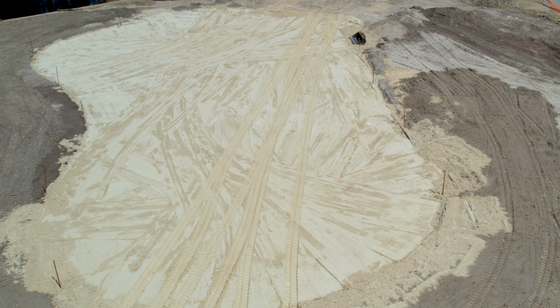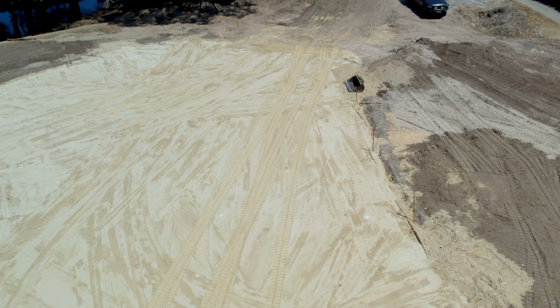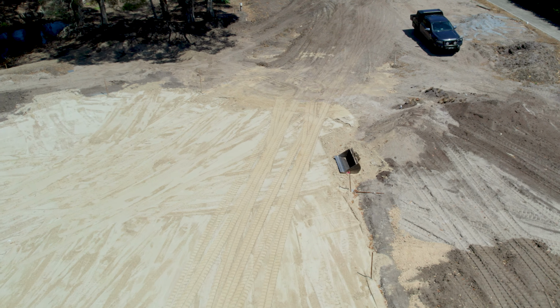Now, over on the 4th green this week, we're working around the shapes, getting all that up out of the ground, and the actual growing sand is finally here and going in. Keep an eye on that. That'll still go on for a couple of weeks, but you'll see that come out of the ground more and more each week.